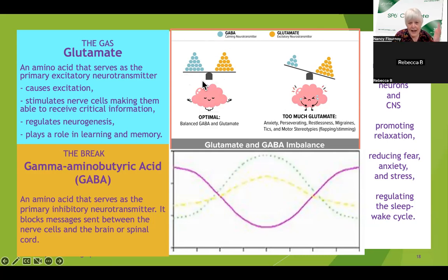but balance is kind of a stochastic thing. If you have too much glutamate and not enough GABA, then you're going to be restless, having migraines and lots of trouble. But as this bottom slide shows, balance doesn't mean the same all the time, because what we have is the GABA coming up at night and going down in the morning, and the glutamate being up during the day and going down at night and back up when you're going to wake up. So balance is sort of a time process that doesn't mean equal.